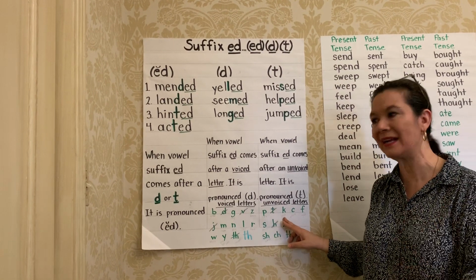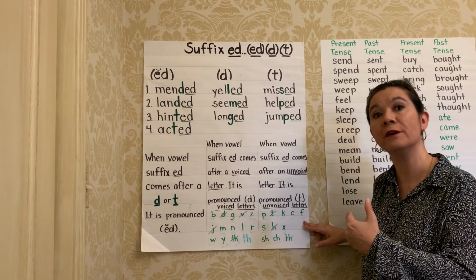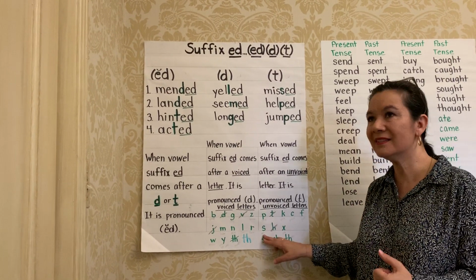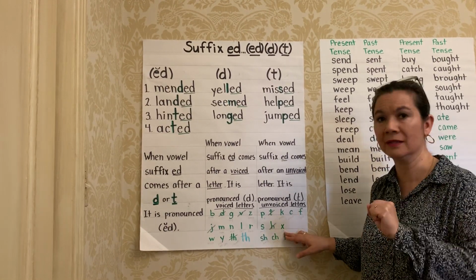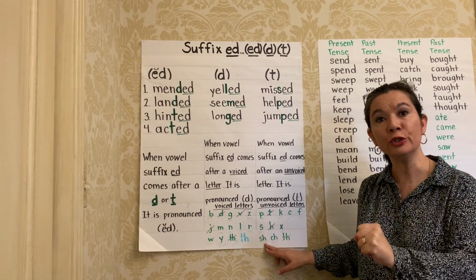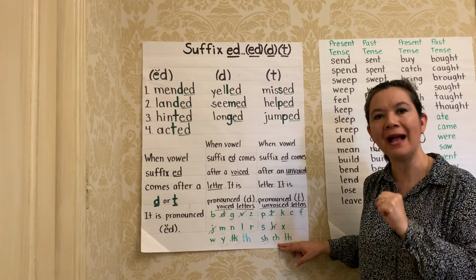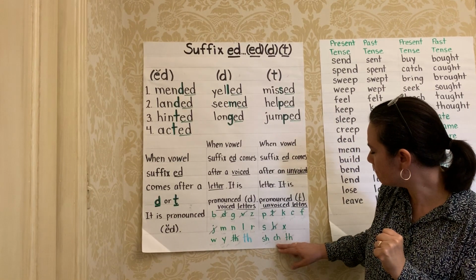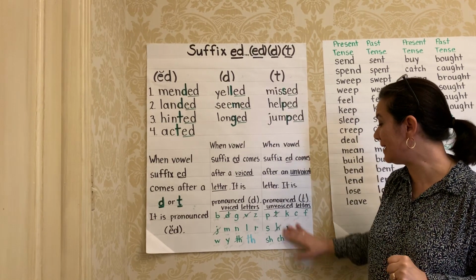Pack, packed. Picnic, picnicked. Golf, golfed. Miss, missed. No word ends in H, X. Box, boxed. SH, push, pushed. CH, catch, actually not catch. Coach, coached. They all sound like T's.